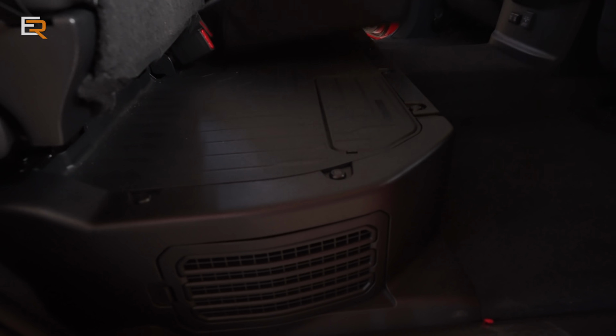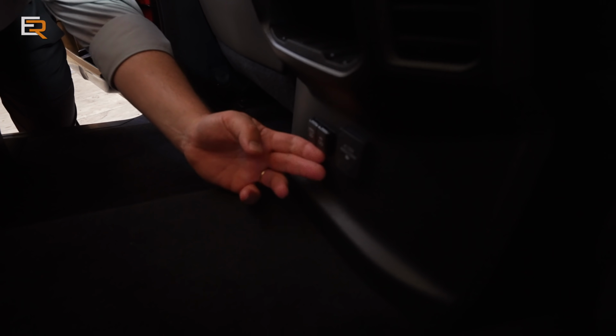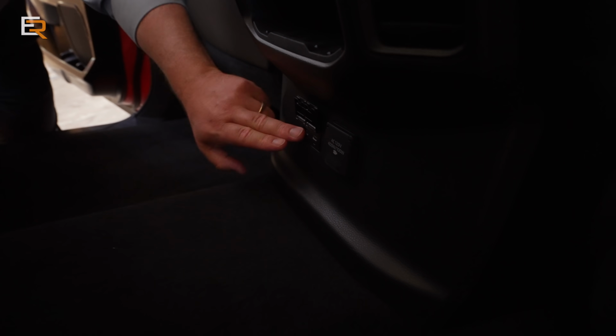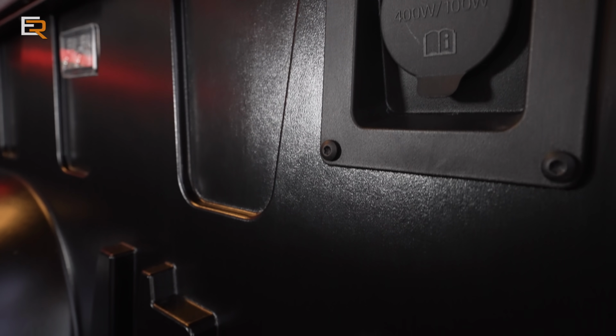And so we lift it up. There it is. You can see it all. Nice and flat. And then behind here, we have a small hump. What do we have for connectivity here? In this case, we have 2 USB plugs, USB regular and USB-C. And we have a 400-watt inverter plug. And you have a 400 watt in the bed as well.